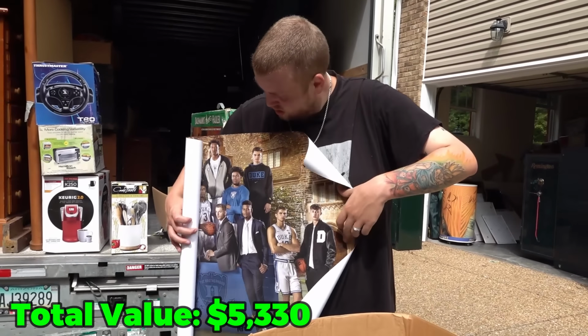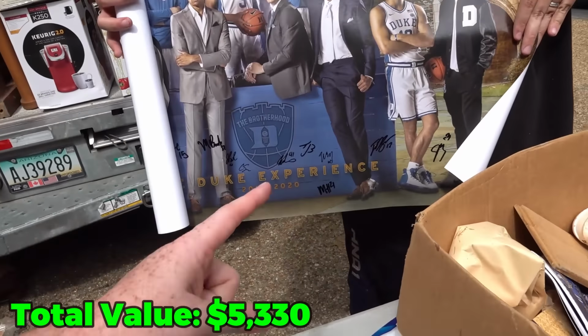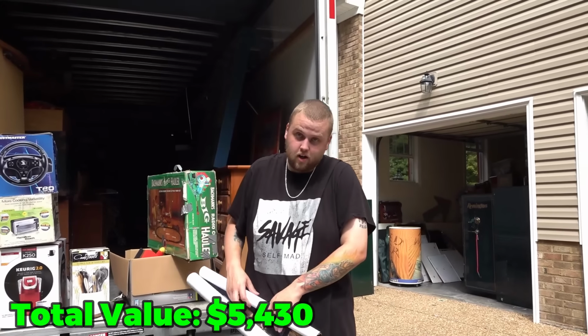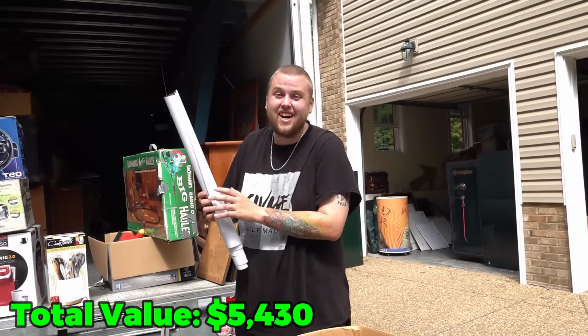What is that? Duke basketball signatures, 2019-2020. Oh, nice. These are good. Both of these, I think, are just going to go up for Whatnot auction for sure. Starting at just a dollar.